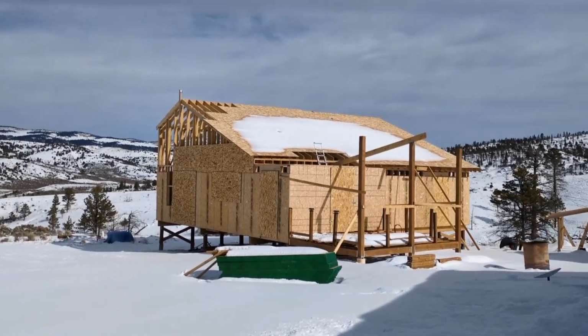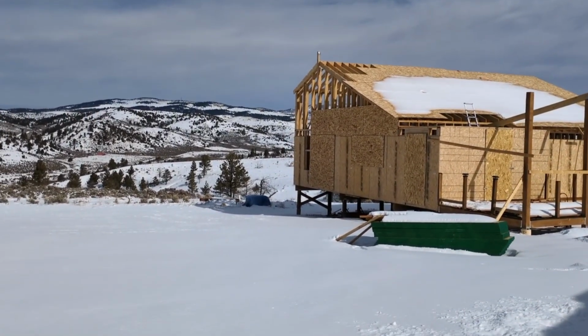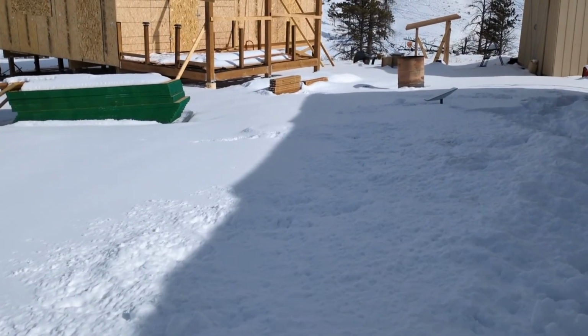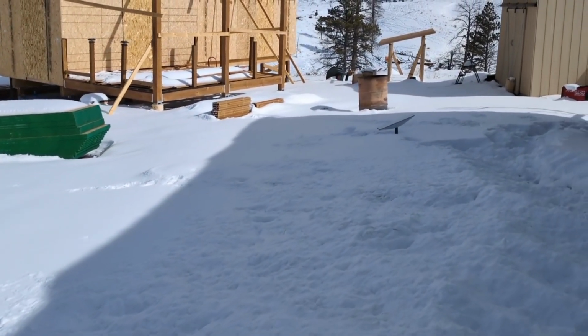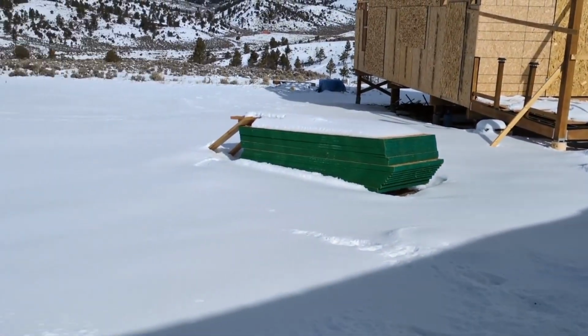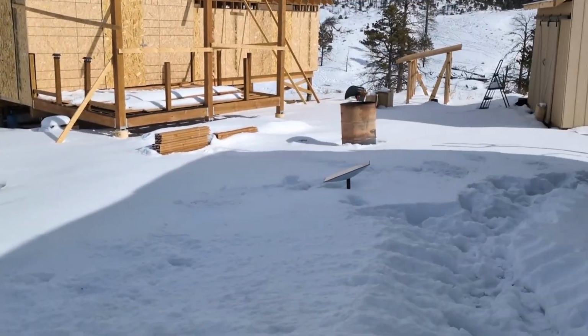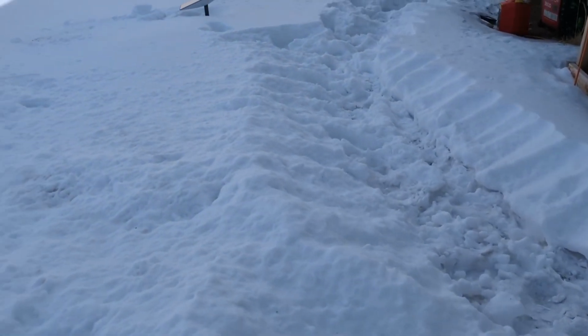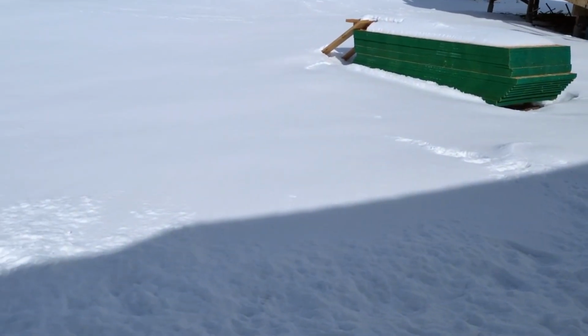So I thought I'd give you a fun little tour here. You're going to see the house the same way I see it. I have not been in, and you can see there's no tracks going up to the structure, but we have had anywhere from, depending on the drifts, 8 to 20 inches of snow. So you can see there are spots here where it drifts up and gets a little deeper. And that's just kind of typical of the area.